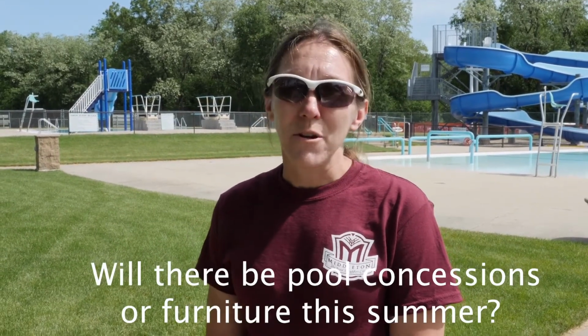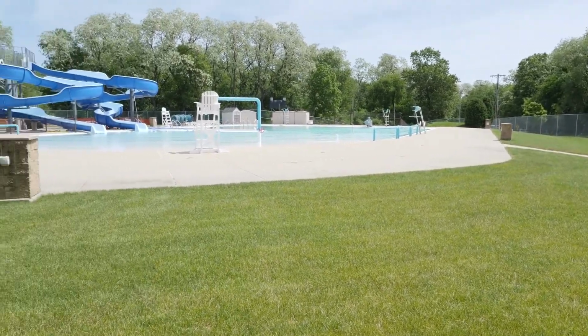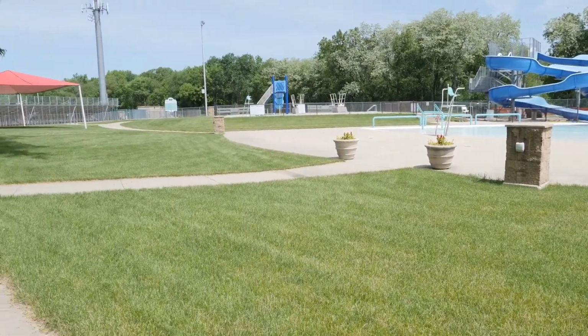Pool furniture this summer is not going to be available at this time. You will have to limit your seating to the grass areas, as no patrons are allowed to congregate on the concrete apron. We need to keep that open for people moving in and out of the water and for our staff. The concession stand this summer is not going to be open due to regulations with COVID-19.